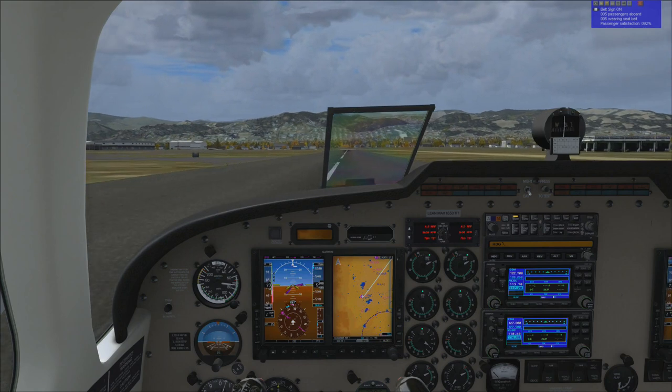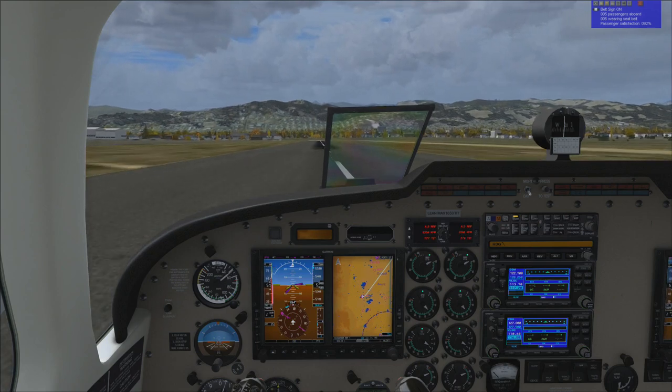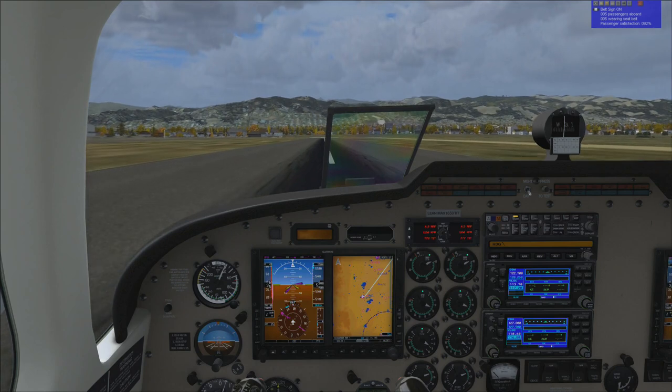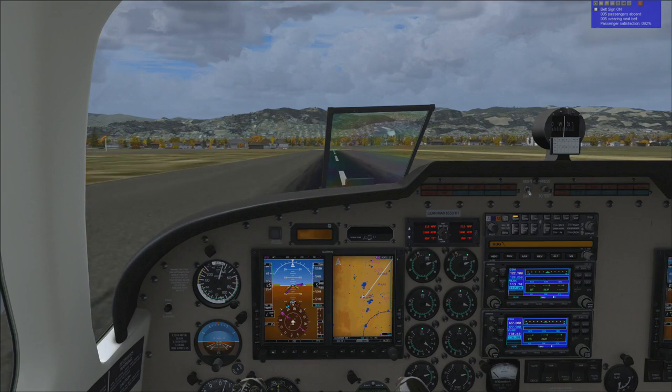Alright, we own the ground. It wasn't the greatest landing, but it wasn't that bad. So many times when I come down, I balloon it up a little bit. Right when we're coming down, we actually gained a little altitude. I tried to do it real gentle so that wouldn't happen.